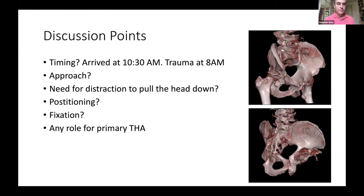So Mark, I'll open that up for some discussion here, and then we can go through what was done. Sounds good. Why don't we start with the timing issue? Let's say this guy was cleared. What's the urgency for intervening on his acetabulum? In this case, it's 10:30. He's not cleared. We don't know when he's going to clear, but let's say it was 10:30 at night with the same injury, or 5 o'clock at night with the same injury. Is this something that needs urgent treatment before the next available OR in the morning?